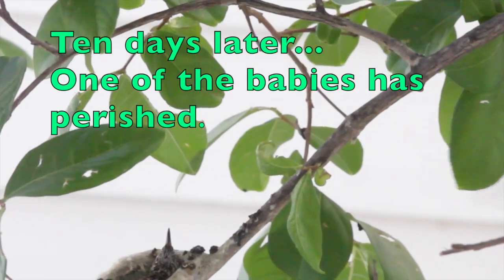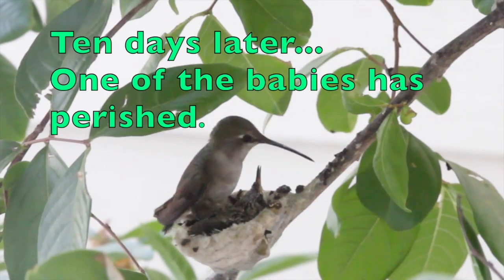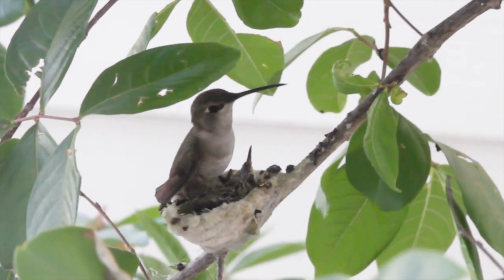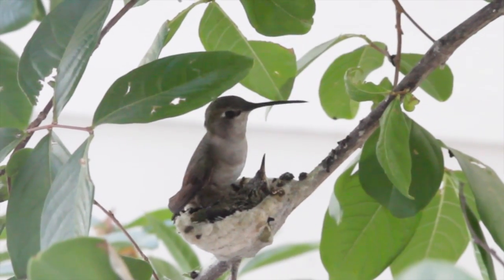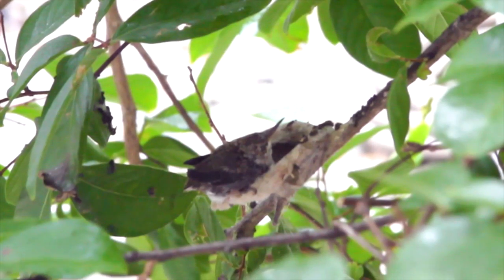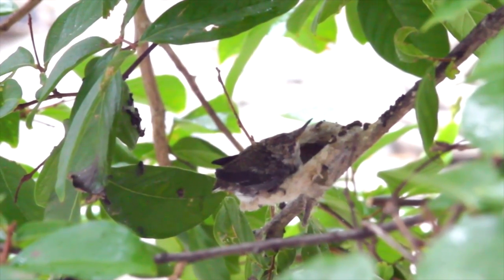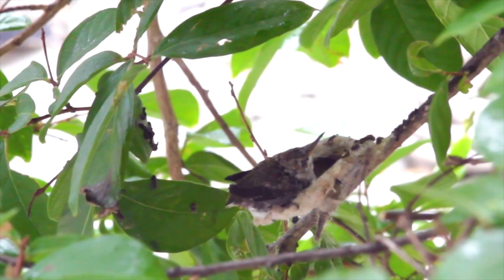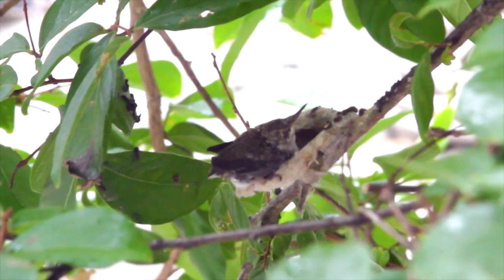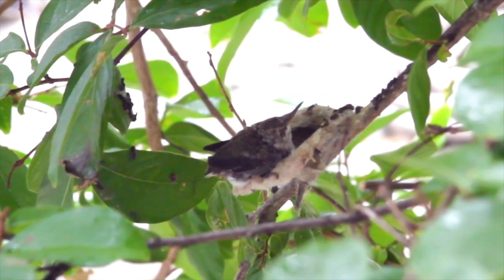Upon returning from our 10-day trip, I was excited to see how much the babies had grown. My excitement was replaced by sadness when I realized one of the babies was gone. So we woke up this morning to find the baby bird about to fall out of the nest. And as you see, her beak is longer, her body's bigger, and she's even sitting on the edge of the nest to make it pull back. I think soon she's gonna fly away.